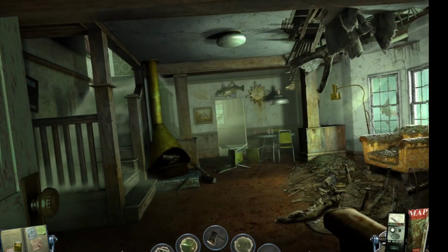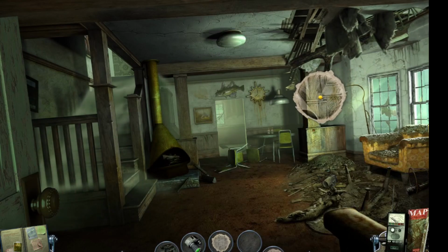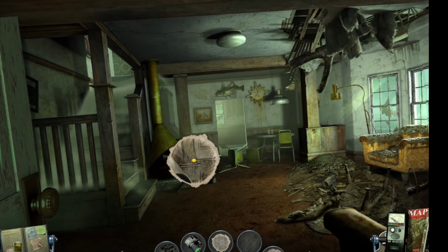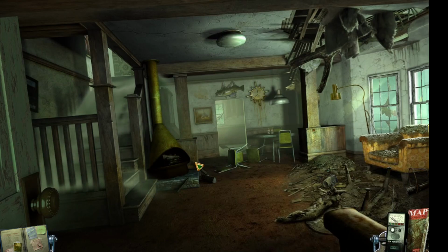I'm surprised there's not one in here. Unless... Wait, what's that one that looked like the window again? Yeah. That's not like... Is this it? Yes, it is. So it's not a window. It was a painting, like you said. Yeah. So that just leaves us the letter.